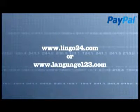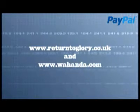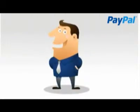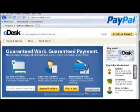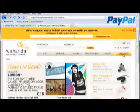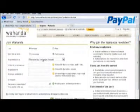If your skill is in translation, try lingo24.com or language123.com. And if you're in the beauty business, you'll like the look of returntoglory.co.uk and wahanda.com. The job of these platform sites is to profile you and attract customers. Each of them has a slightly different arrangement when it comes to payment. For example, peopleperhour.com charge the freelancer a small service fee on success of between 4.5% and 10%. odesk.com takes a straight 10% project fee, whereas you can upload a profile on wahanda.com for free. What you get from all these sites is access to an active audience of online buyers.